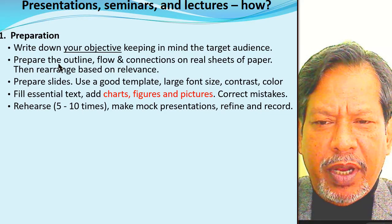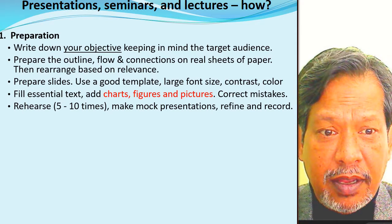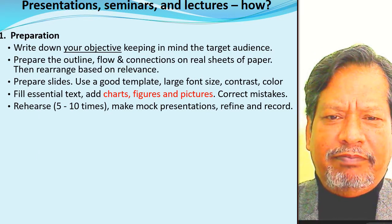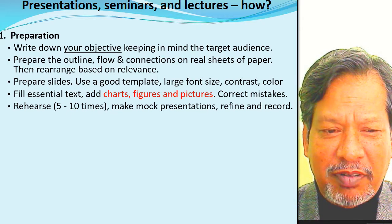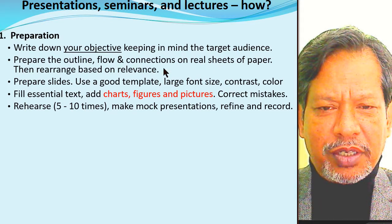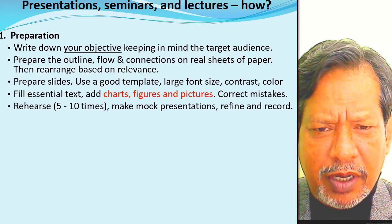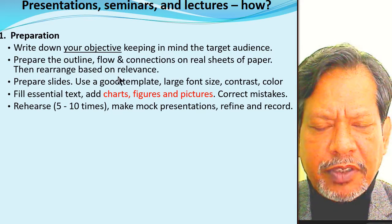Okay? Now, prepare the outline of your presentation on a sheet of paper. It makes you think, gives you time to think. Make a nice flow in your outline. What are you going to say first? How does it relate to the next one? How does the next thing you are going to talk about relate to what they know? Prepare a nice outline and the connections on a sheet of paper. Then rearrange your outline. No, it looks like this is coming too suddenly, this part. I have to give an introduction to that, introduce that. So rearrange that based on relevance.